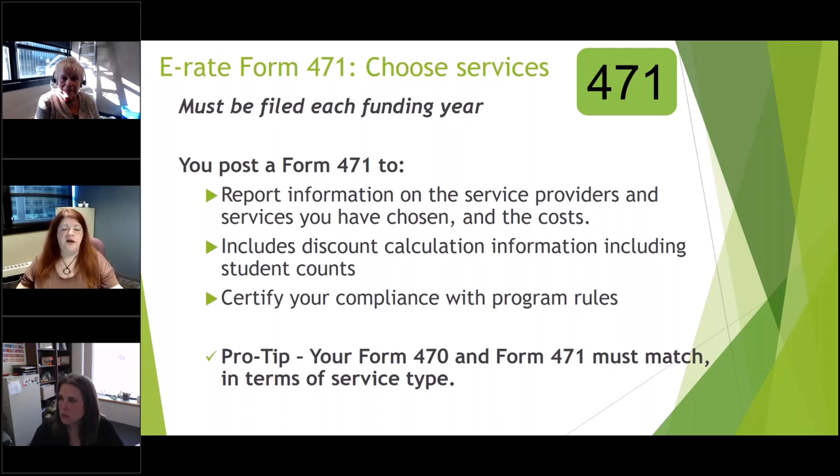So make sure your 470 can have more than what you end up with. I think of it as a wish list. Here's all the things I'd like to have, but then this is what we ended up with. I want fiber, I want broadband, need this in equipment, I need the construction done, but in the end, you don't need the construction or you don't need the equipment, it's okay. But make sure everything that's on the 471 is definitely on your 470.